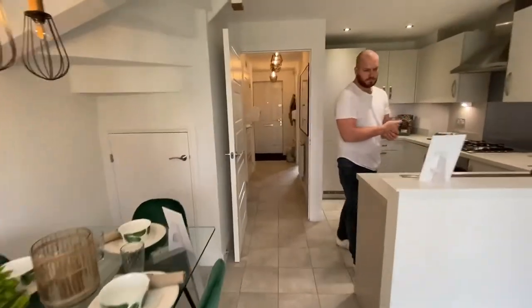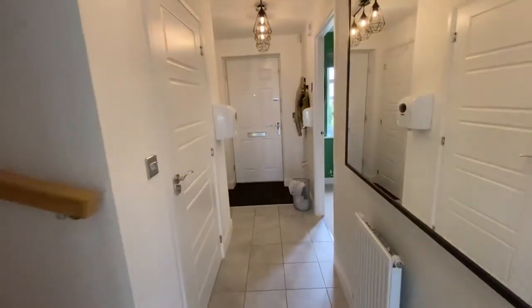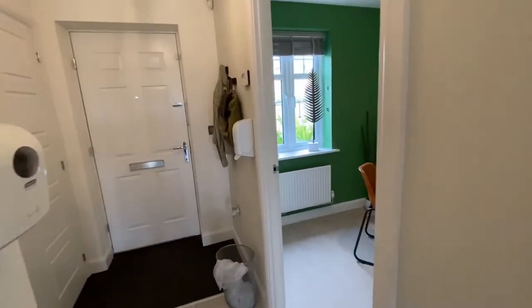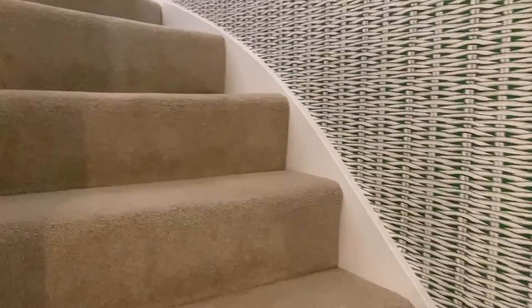There are three thresholds for the kitchens. The standard one you don't need to pay extra for, and then for the mid-range you need to pay £3,000 extra, and for the top range £8,000 extra.